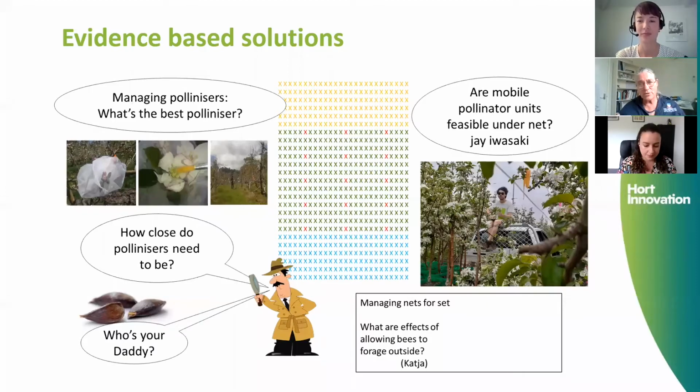So what we're doing in South Australia is we're looking at, well, how do we manage the pollinizers? Because that's in apple a big thing. We don't even understand how pollen flows through an apple orchard and where it comes from. And we also don't know what is the best pollinizer for certain varieties of apples, really.